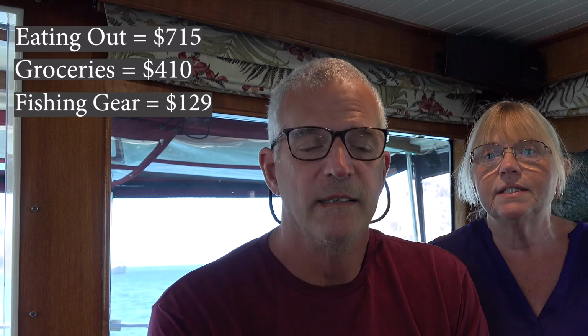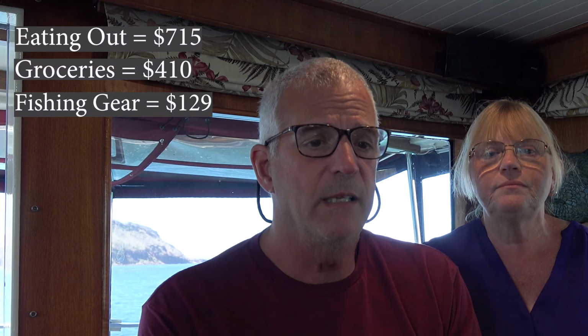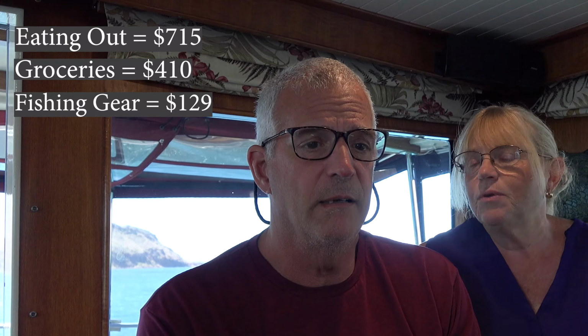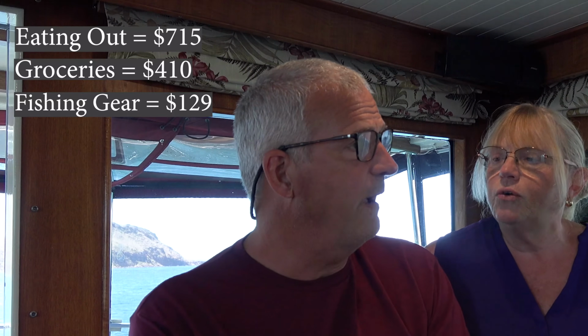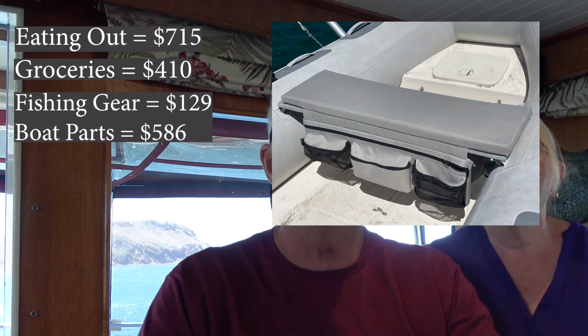Miscellaneous boat parts. Is that what we bought up north? Mostly that's because we did fly home for part of February. And in all these expenses, by the way, nothing is related to flying home or expenses incurred at home. This is just here on Sea Venture. But we did include miscellaneous boat parts, because we bought a few things. $586.